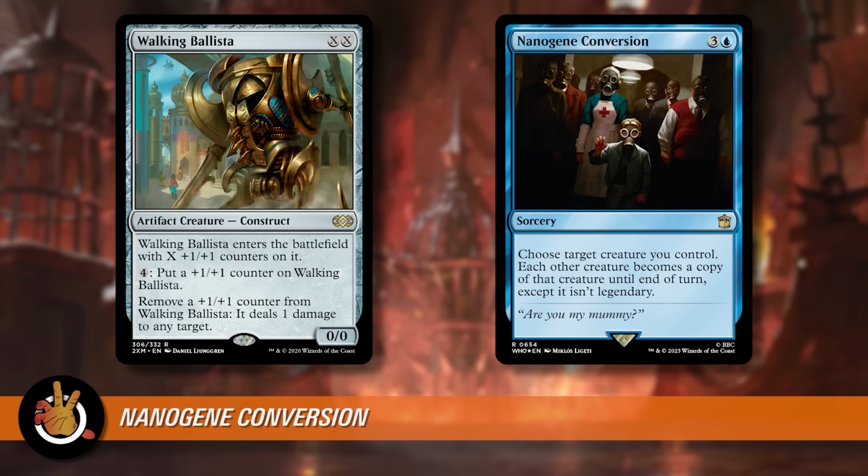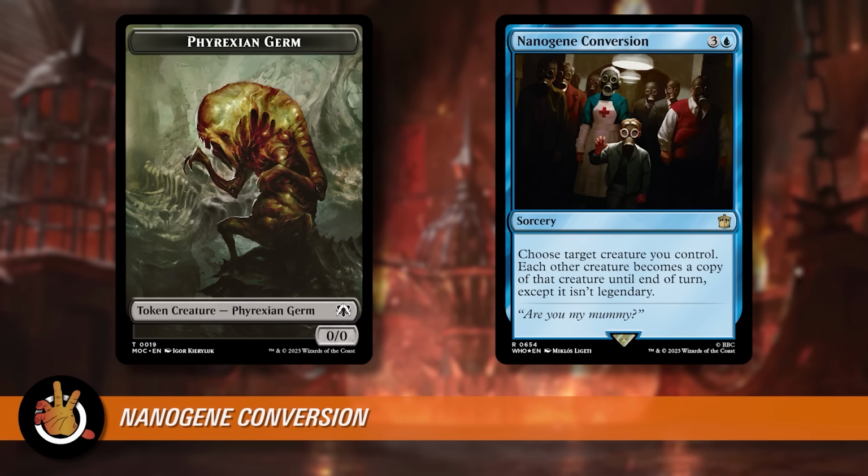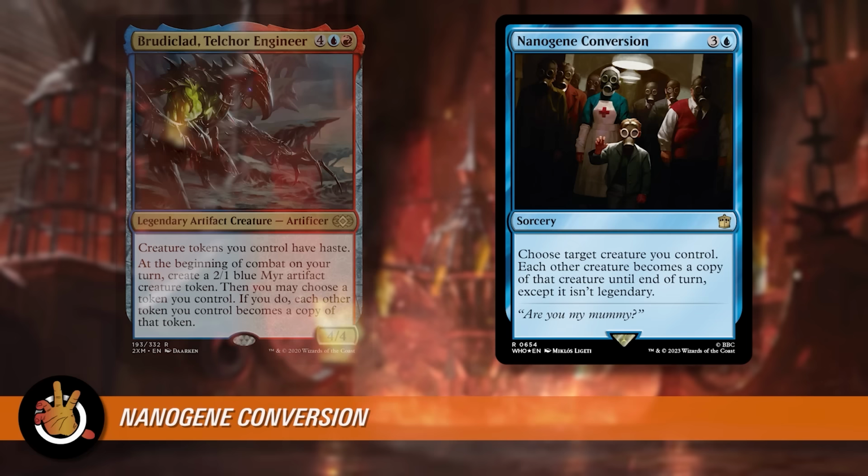If you're a plus one counter deck, or you have a bunch of base zero stuff, I have a germ. Oh, a germ token. Everything's germs. Bye. That's cool. Neat. Everyone said Brutaclad online.